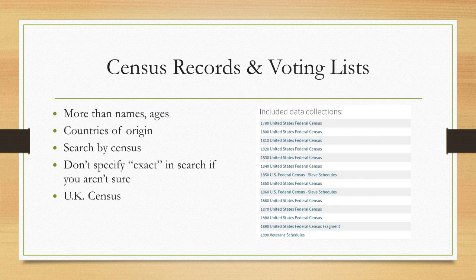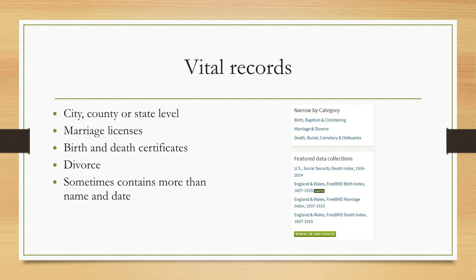Okay, there are a lot of different records, and these are just a few out there. Census records, which I talked about, and then voting lists as well, which is really, really great. These records contain more than just names and ages, sometimes country of origins. And then, like we said in the beginning, don't specify exact in the search if you're not sure if that's exactly how you spell it or if that's the exact birth year. And then there's also a comprehensive UK census on there as well.